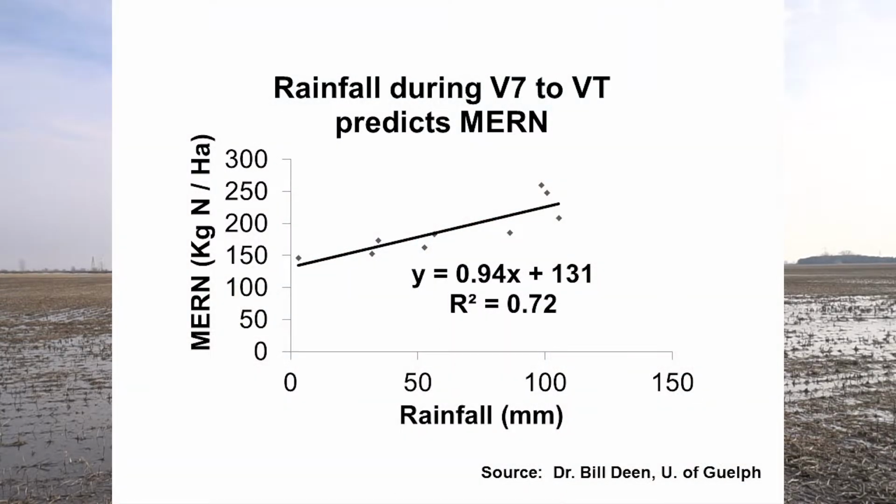Bill Dean had a neat little equation from his long-term trial at Elora, which essentially said if you had that 130-ish pounds down up front, the extra nitrogen you needed was fairly tightly tied to how much rainfall you got in that V7 to tassel time. So that's intriguing. It was particularly intriguing when the American speaker came up, Dr. Mac Bean, that he said essentially the same thing about loam soils, right? That rainfall may be a driver, but not rainfall in the early part of the season, only rainfall that occurs in that V7 to VT, or knee-high to tassel corn.